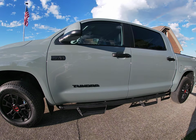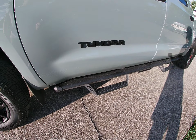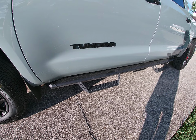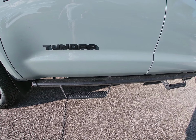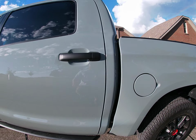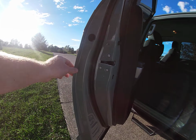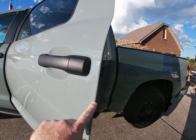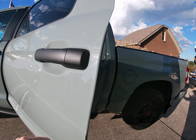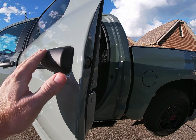So naturally we have the black badging, and we have the Predator side steps. Now I'm not a big fan of these. They're not as easy to use getting in and getting out. I mentioned in my previous video the door trim. I actually didn't have this on our 2018 Platinum. If you can see the little lip there, and it's nice that it's match painted.